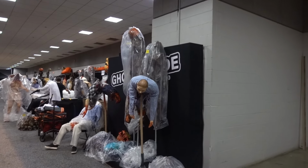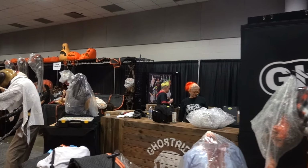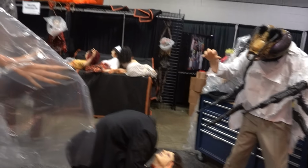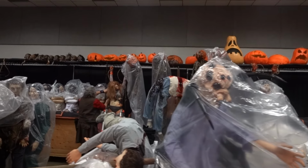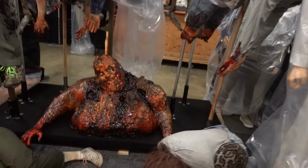So we are gonna have enough battery life to quickly come over here to Ghost Rides booth. Look, you got a guy with his head off. Look, okay. Stranger Things character. You want Missy? Anyone. Okay. Coming. And look at that disgusting thing.